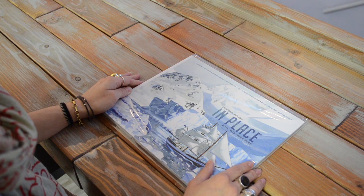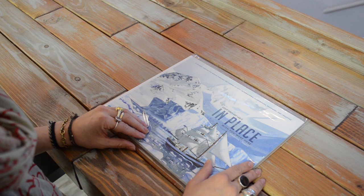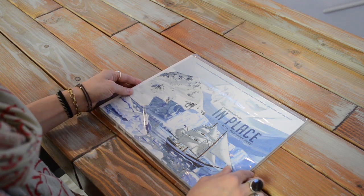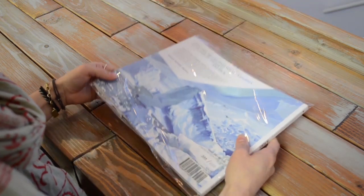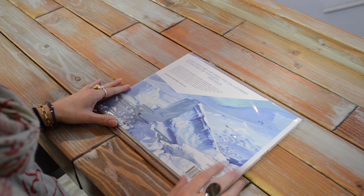It features 50 artists, creatives, and collaborators from around the world that have chosen really interesting and exotic places, spaces, and locations. The exciting thing about this book is we've done it in a large format, which really shows some interesting things about wide format scales and images.